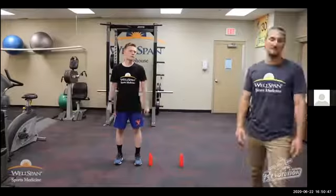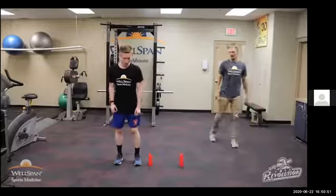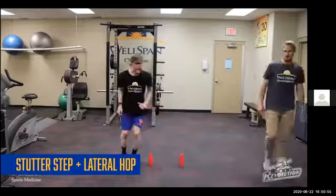Fast pace. First one, we're doing the stutter step with lateral hops. So your stutter step, jump it over, right back into it. And we're starting up in 10 seconds. So get in position. We are starting in 5, 4, 3, 2, 1, go. Good, stutter step, lateral hop, there you go.